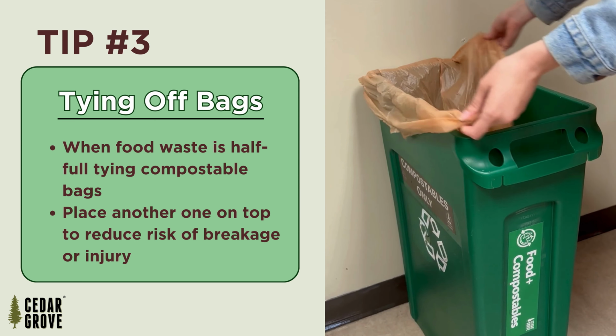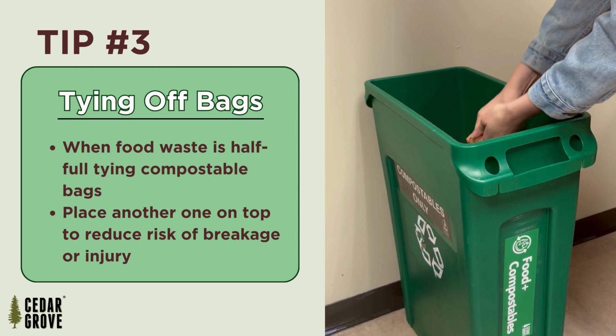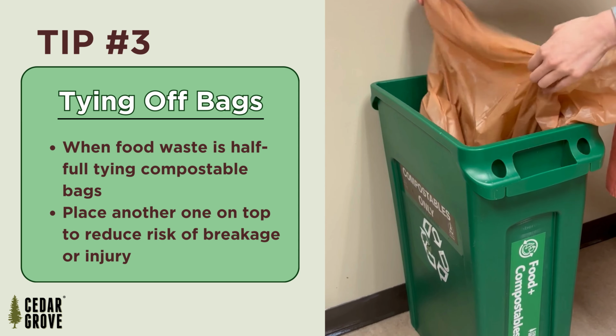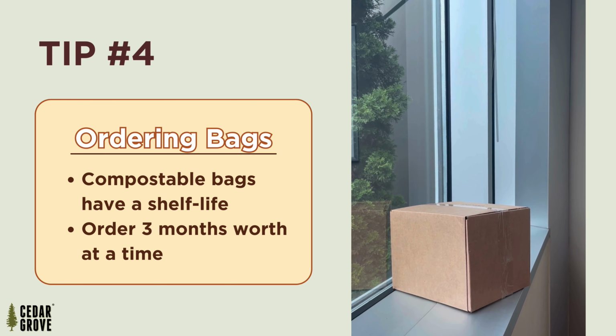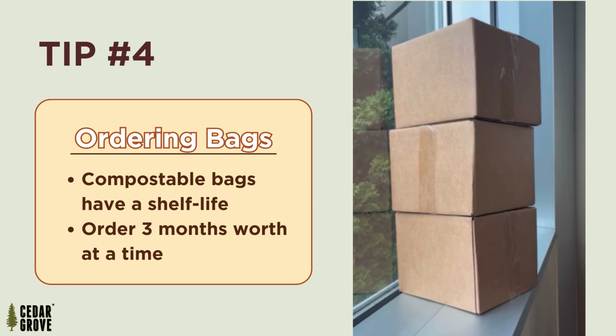Tip number 3. Instead of waiting until the food waste container is full to try to remove the bag, tie the compostable bags when the container gets half full. Remember, food waste can get very heavy, very fast in a school cafeteria, so we recommend tying the bags when the container is about half full and putting another bag on top for the rest of the lunch period. This will help reduce ripping and tearing of the compostable bags and possible injuries caused by heavy lifting. It's important to note that unlike plastic bags, certified compostable bags have a shelf life since they are made to break down along with food waste. Another helpful tip is ordering no more than 3 months' worth of compostable bags at a time to avoid premature tearing or ripping from older bags.